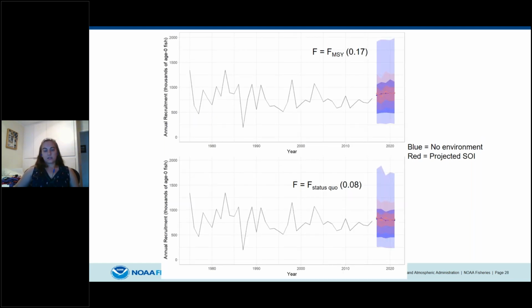So I was a little bit concerned to see that there was almost no difference incorporating the environmental covariate with the future projections compared to not incorporating it. And so we looked closer at the annual recruitment estimate. So this is in thousands of age 0 fish. Again, this dark black line is the values out of the stock assessment model, base case model. And then the blue line indicates the projected recruitment with no environment. The red line indicates the projected recruitment with the Southern Oscillation Index.